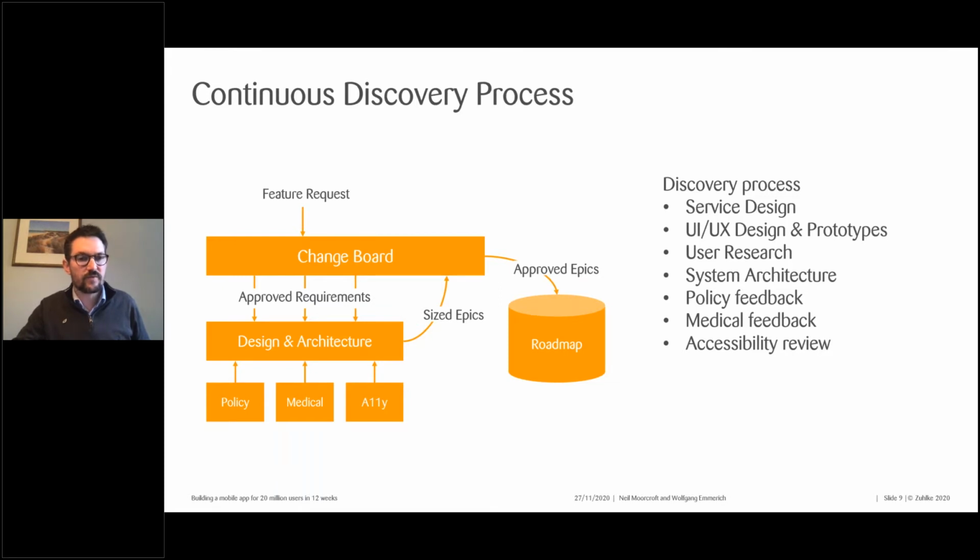That fell down into a set of approved requirements that we could then do very quick iterative design and architecture work on, being fed by policy, by medical, by accessibility consulting. We had a lot of accessibility by design at this stage. We had focus groups of disabled users actually working on the prototypes to make sure that they were fit for purpose, as well as wider user research groups. Key to this is to generate a roadmap, a continuous flow of sized epics that could just be picked up immediately and taken into that rapid continuous delivery cycle.